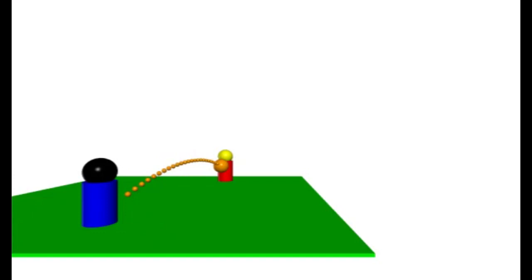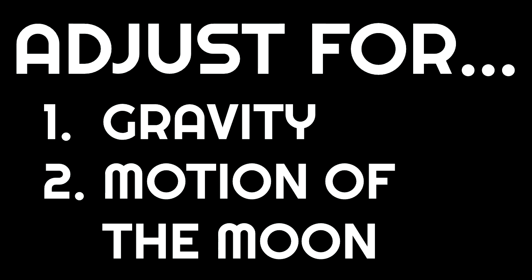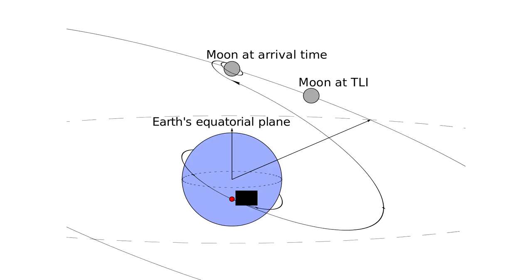The resulting trajectory is called a parabola and will reach your friend if you give the ball the right speed and angle. And if your friend is moving, you have to aim for where they're going to be, not where they are when you toss the ball. When aiming for the moon, we have to make two very similar adjustments. We have to account for gravity and the motion of the moon. That's why Apollo 11 used a maneuver called the Trans-Lunar Injection, which comes in 3 stages.